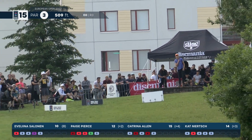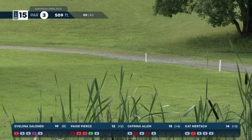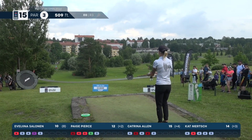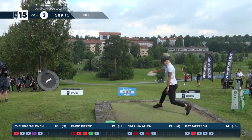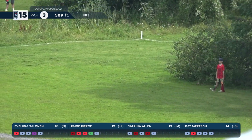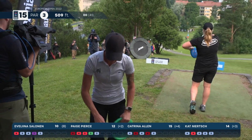Nice low follow through there. This is a beautiful shot. That was so well done. I was thinking you couldn't really draw it up any better if you're just playing for the nice conservative layup, which I feel like most of our division will be doing. You want to do it exactly as Mertsch or Katrina Allen are doing. A little break in the rain, and these competitors are taking full advantage.